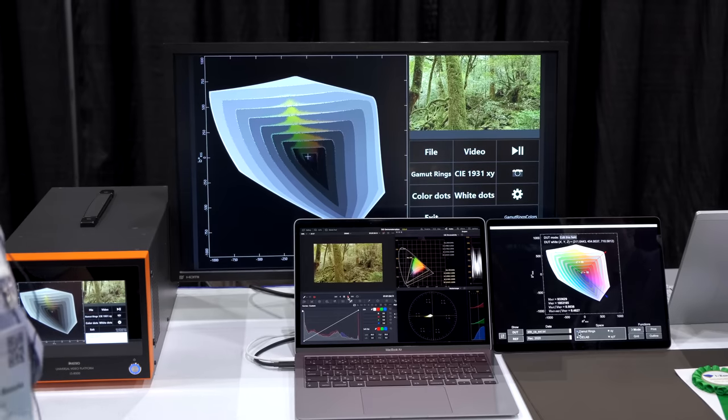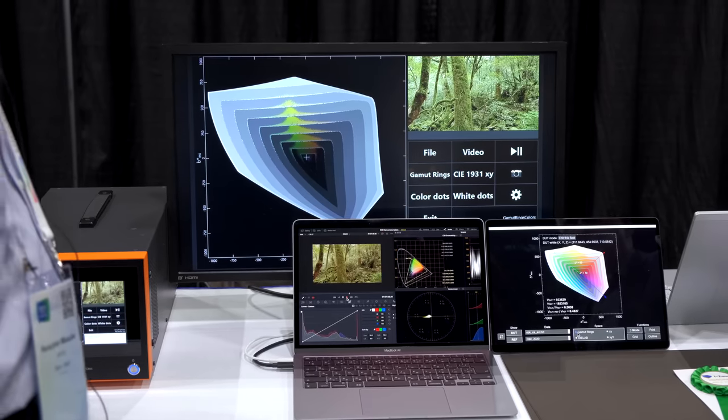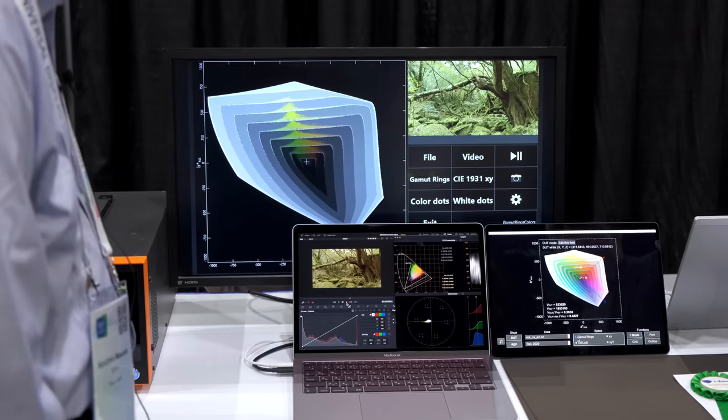Dr. Masaoka, this is another use for gamut rings. This appears to be plotting the content that's coming from the imagery.